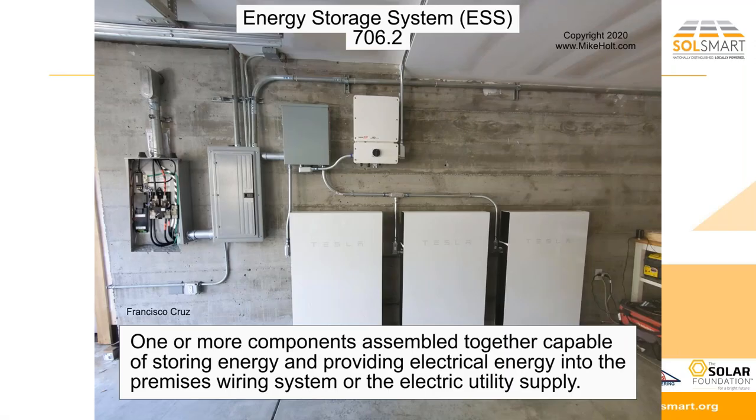But energy storage systems. You saw a lot of nice pictures in Nadav's presentation and showed a lot of different applications, many of which were residential in nature. This is a fairly large residential system, and we're talking about energy storage systems, the National Electrical Code, and the building codes have now adopted that term.